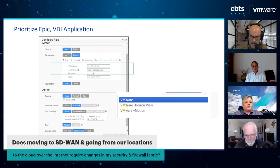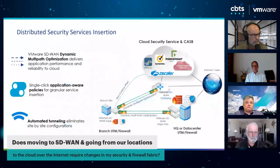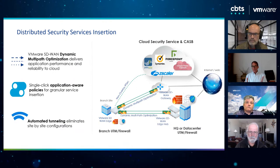And that's a great segue to this question. Does moving to SD-WAN and going from our locations to the cloud over the internet require changes to my security and firewall fabric? It's not necessarily, quote, required, but it is part of every single SD-WAN conversation we have, because it's a brand new way to look at how you insert security into this environment.